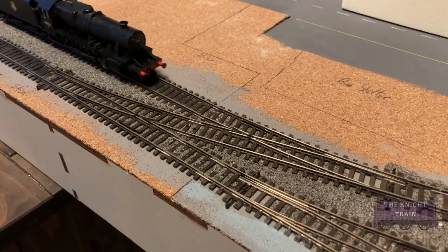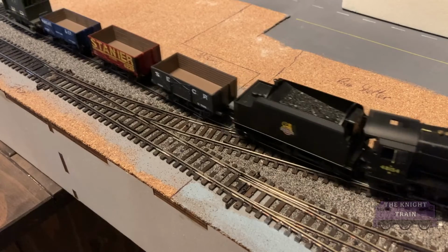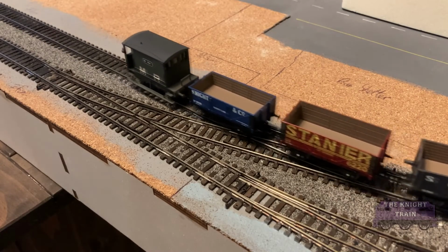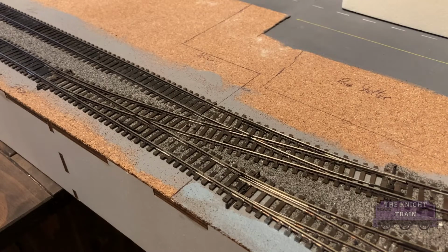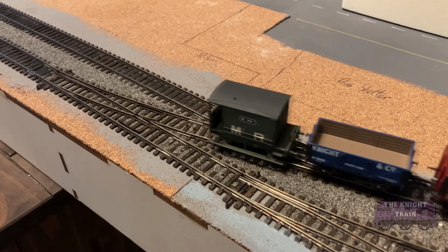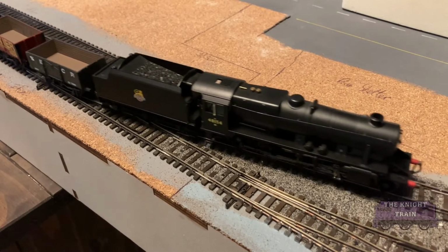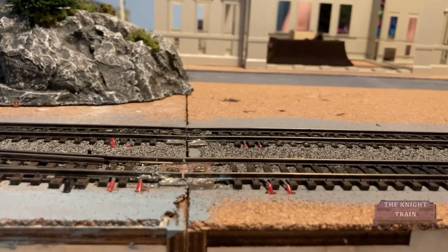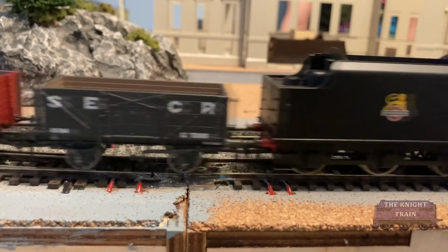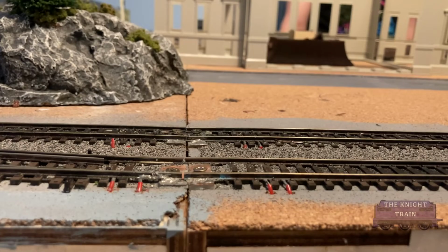Now for the point work. The whole train glides over without drama. Even in reverse, the Rapido wagons perform consistently. Testing the wagon over the front baseboard joins also fails to highlight any weaknesses.